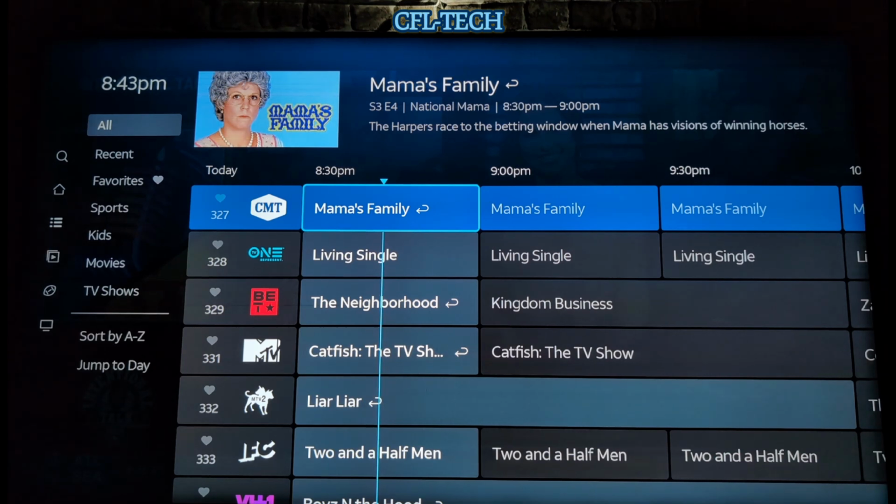And also when you record a show, it does give you the record dot, red dot show up on the guide. So if you say Mama's Family is recorded at 9:30, there will be a red dot that will appear there. So it's really a nice feature, kind of like what cable and satellite have had for many years, but they're just bringing it more so now to DirecTV Stream.